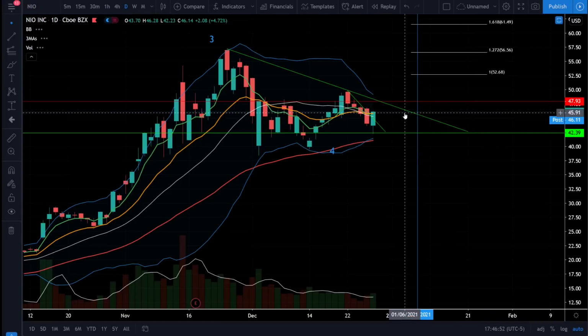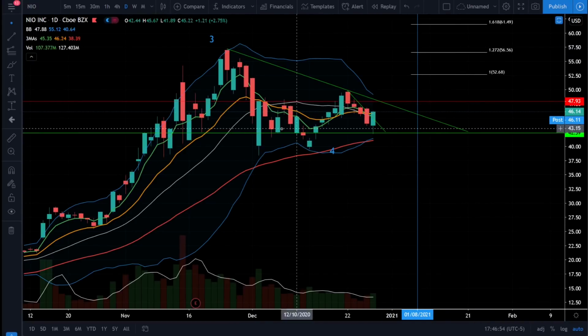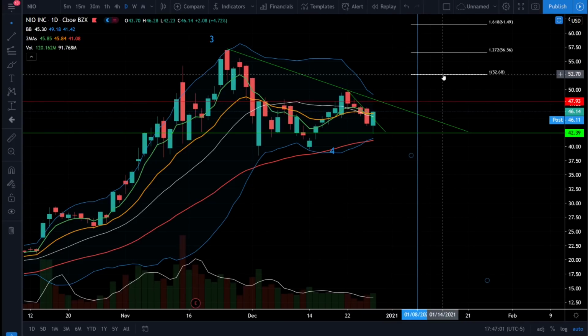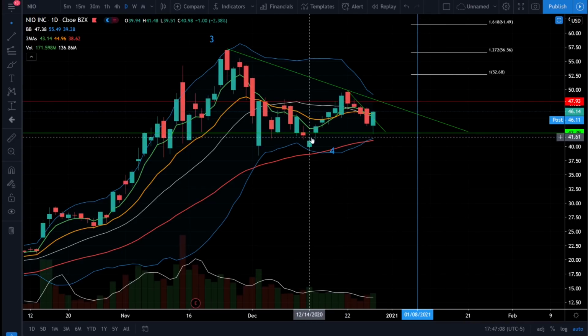So going back to the daily chart, we're still in this sort of consolidation wedge triangle pattern, and we need to break out of $48 to start heading up to my price target at $52. I'm still bullish on NEO, and I still think that this was just a correction to this impulsive move that we had from the lows.